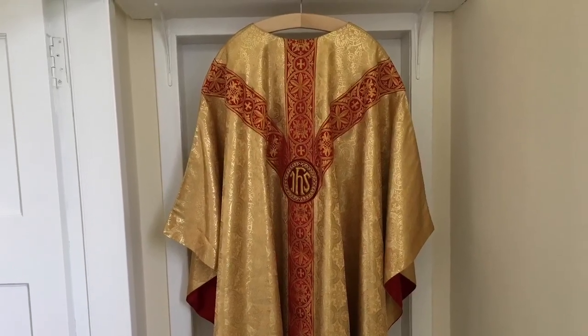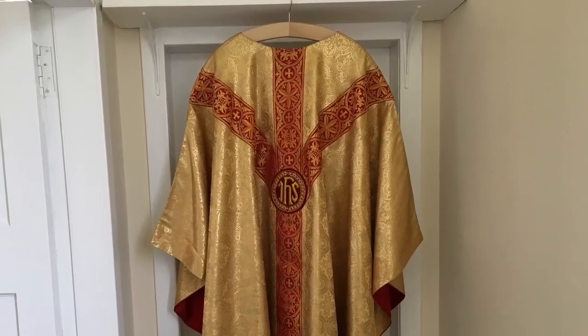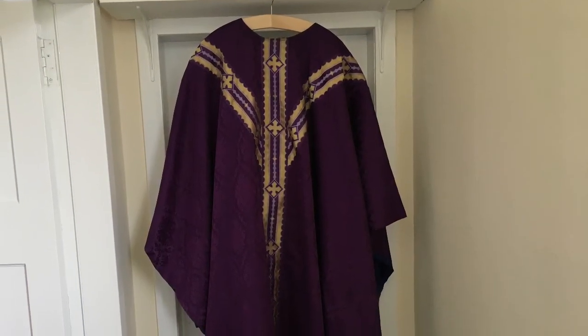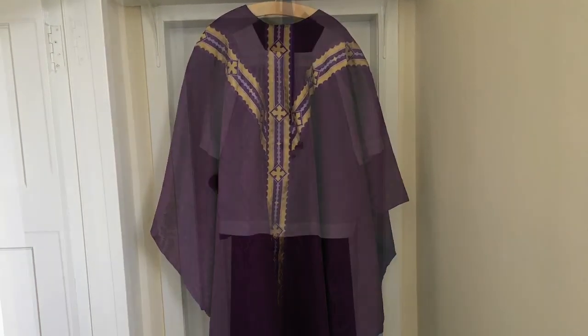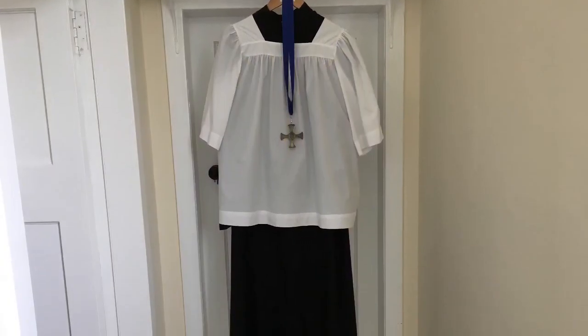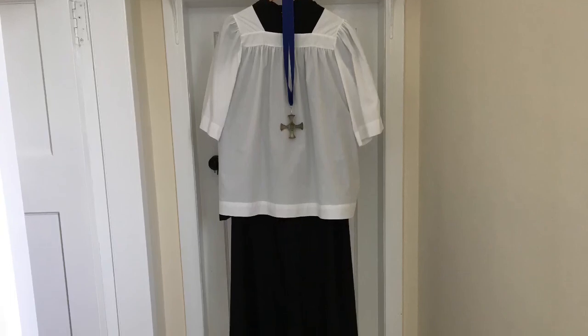The colours of the vestments are a visible reminder of the sacred mysteries which we celebrate and of the different seasons of the Church's year. Each colour has its own meaning and significance. The soutane is the long black robe worn by the altar servers at Mass and during various other services of the Church. The surplice is worn over the soutane.